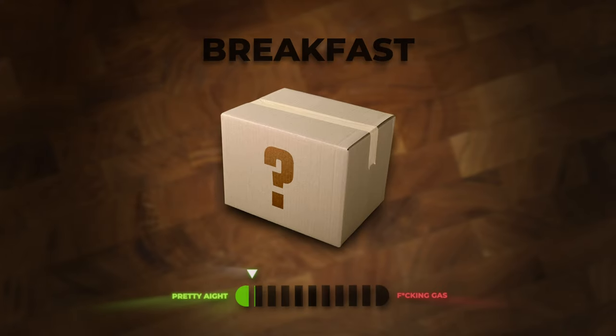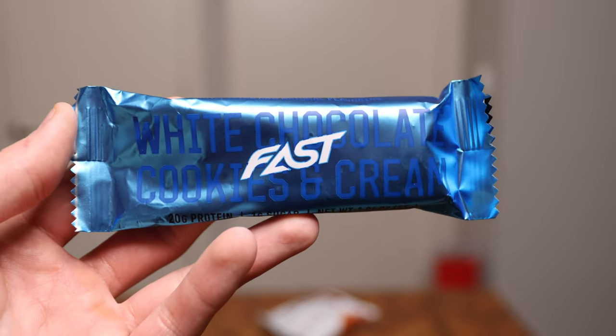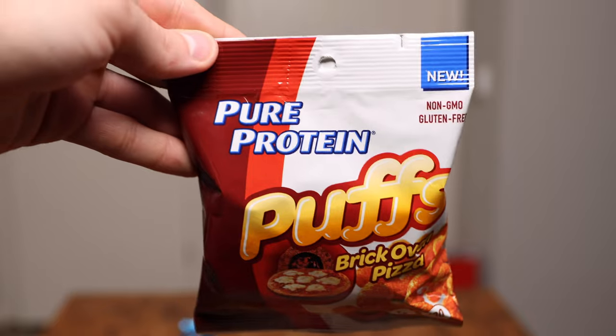Let's get into it. First thing in the morning, to break my fast, I want something that is quick and easy. Since we're going progressively more delicious per meal, there's nothing more average and easy for a first meal than protein snacks. My protein snacks of choice are gonna be this Fast protein bar. I got them for $1 a piece on Supplement Hunt, but also these Pure Protein Puffs. Now these are kind of below average, but these again were $1 on Supplement Hunt.